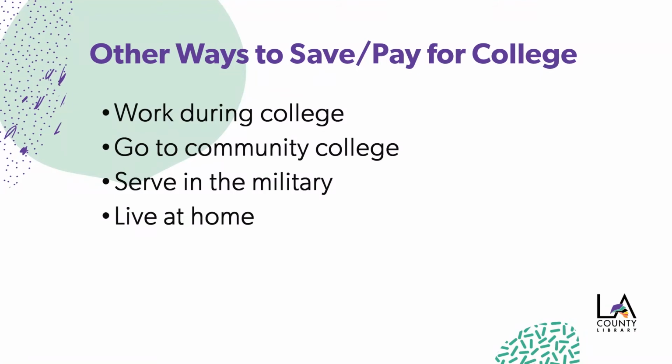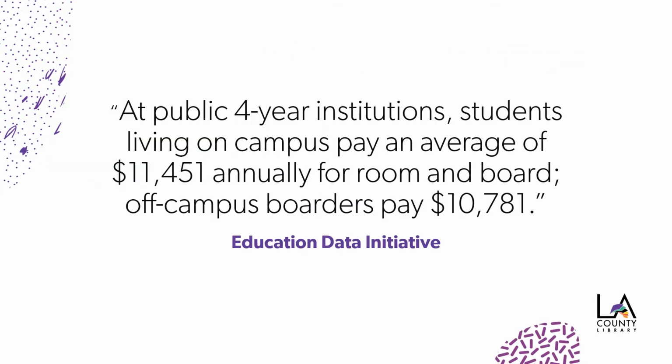Each branch has its own tuition assistance programs, college funds, and scholarships. Talk to an education service officer, counselor, or recruiter for more information. You can also visit a college's Veterans Resource Center page for additional information. Live at home. An education data initiative study shows that you can save a yearly average of $11,451 for on-campus housing and $10,781 for off-campus housing just by living at home.